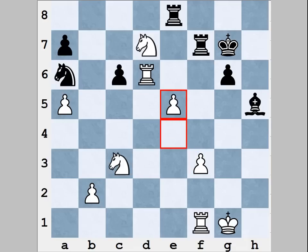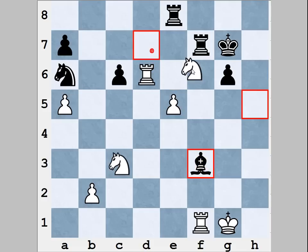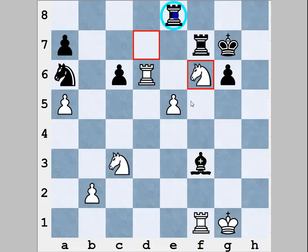White played e5. Now if black takes the pawn with a bishop, then after knight f6, white realized his idea. Now the rook is attacked, and also it interrupts the connection between black's rook and the bishop, and thus white can grab the bishop on f3.